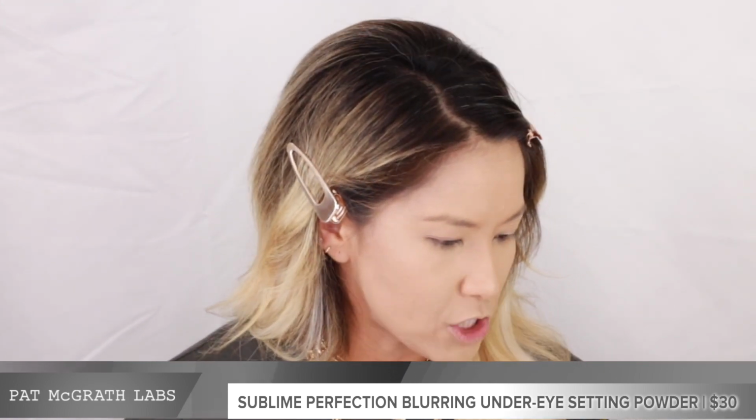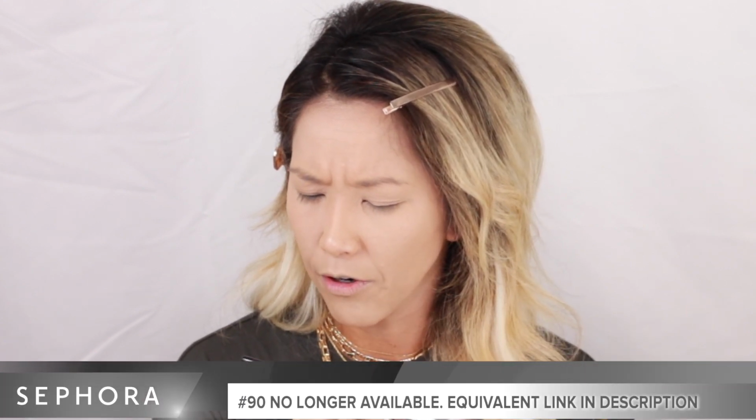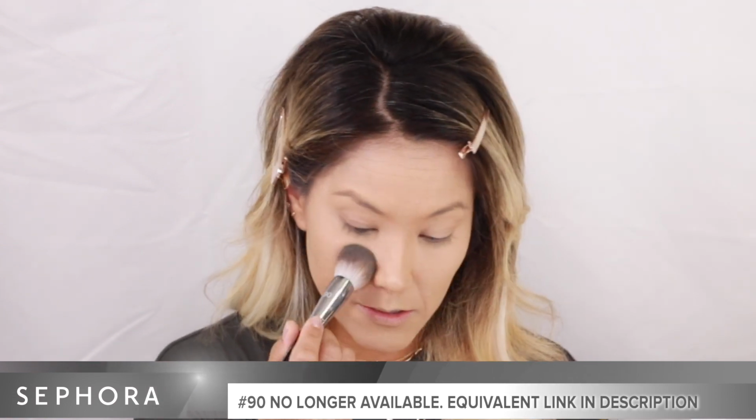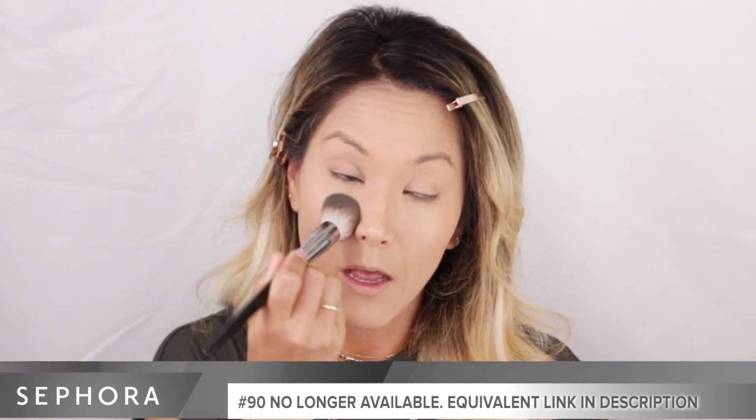As another option, you guys know Bobbi Brown. The pale yellow has been my go-to, as well as my Charlotte Tilbury sometimes. It just depends on my mood, but I've been really liking this one. This one really blurs everything out. So I just take this Sephora Pro brush. This one's always on sale. This is the Featherweight Complexion brush number 60, I want to say. I will put the details on the bottom, but I can't remember offhand.